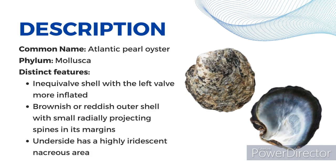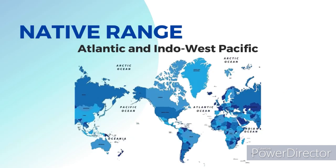Pinctada imbricata, commonly known as Atlantic pearl oyster, belongs to the phylum Mollusca. Some of its distinctive features include its inequivalve shell with the left valve more inflated. Inequivalve basically means valves of different size or form. Its brownish or reddish outer shell has small radially projecting spines in its margins, while its underside has a highly iridescent nacreous area that resembles a pearl. This species is native to the Atlantic and Indo-West Pacific.